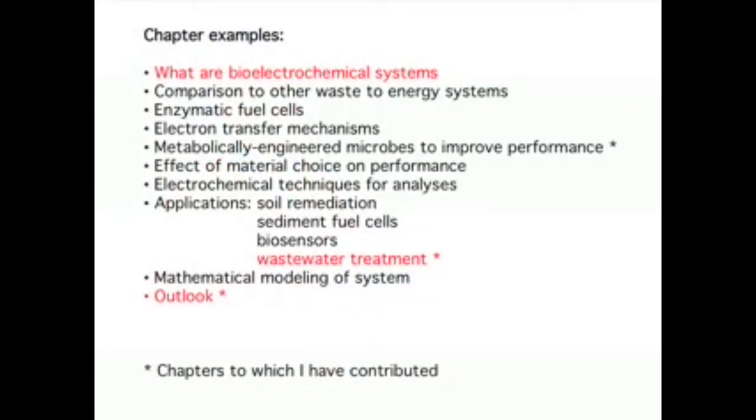I'm not going through all the chapters, but to give you an idea what the chapters in the book are: the first chapter is really important. What are bioelectrochemical systems? Maybe some of you know, some of you don't, and I will try to explain what they are. One chapter early on is a comparison to other waste-to-energy systems, such as anaerobic digesters. Waste has been treated with anaerobic digesters, and methane is formed all over the world, and this is an energy form, so that's an alternative to what I'm talking about today. There are also enzymatic fuel cells, another technology.